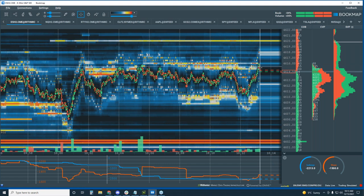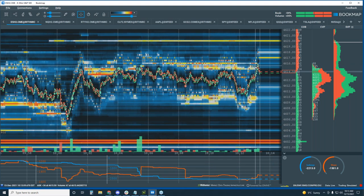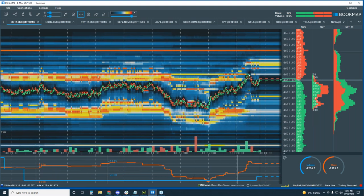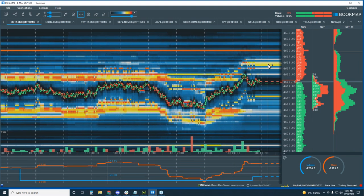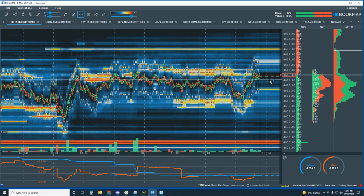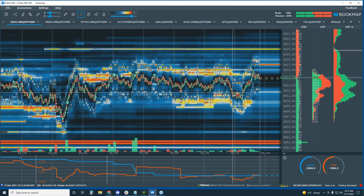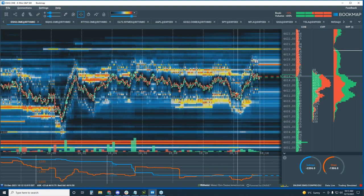Okay, and let's see if we can get even more buyers up here. And I don't see them yet, but we have more than we had sellers down here. And if we do, then we can get a move higher here into 18 liquidity or 20 liquidity up here. Okay, so I know I'm going through a lot here, but this was a false breakdown. We weren't buying it or looking for it here.